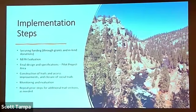And then each section, whether it's the pilot or moving forward, requires some final design and specifications, and then construction. Construction can be a professional trail contractor. It could be a nonprofit group like Rocky Mountain Field Institute, supplemented by volunteers like yourselves and your friends and other partners.